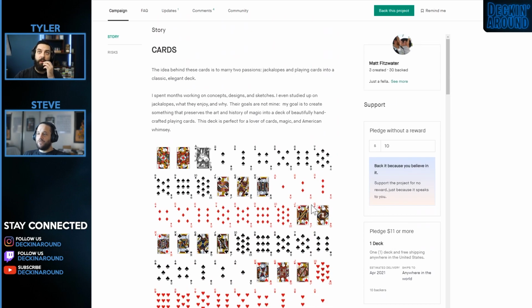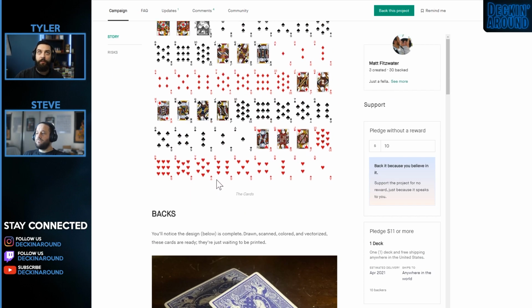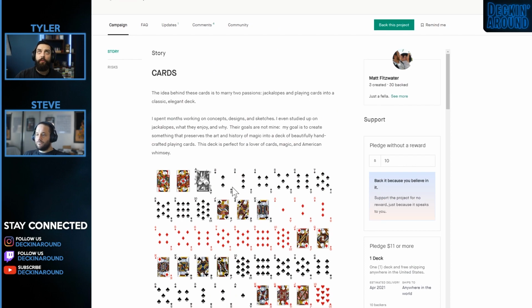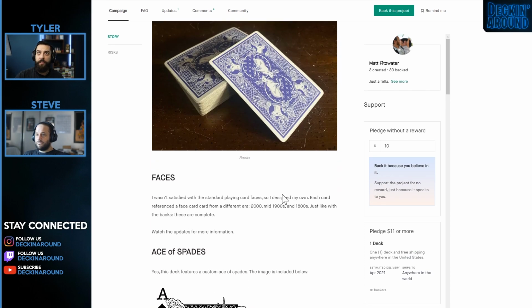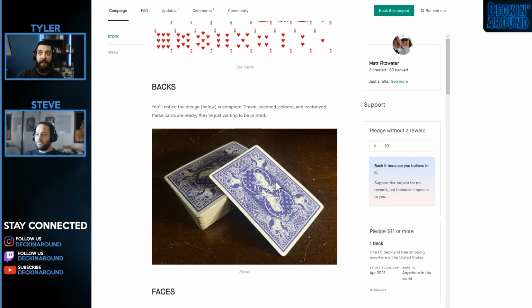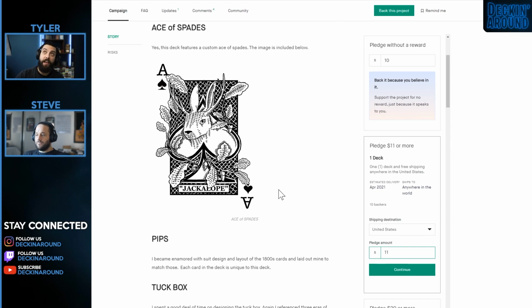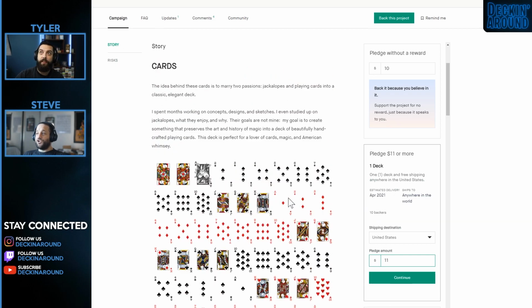I think the two things to touch on here is more visibility into the courts. You touch on the fact that you weren't a fan of court faces and you designed your own. Show off what you designed. We want to see it. The Ace of Spades, I think it looks dope. I love the back design. And the price point at $11 a deck is phenomenal. I think $11 shipped. Yeah, that's shipped.